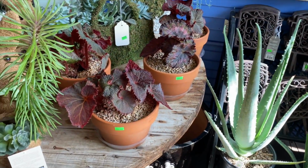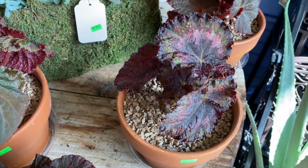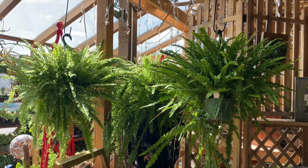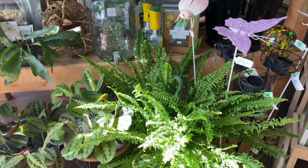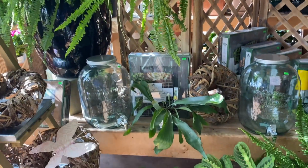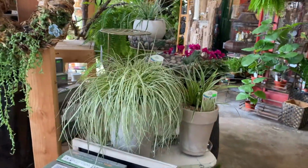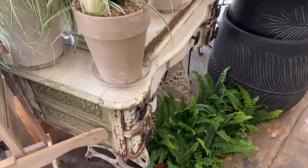There's some more Rex Begonias here, which are a deeper red and smaller definitely than the first ones we looked at. Ooh, that's the mother of all aloes. My goodness, look at these plants. They're huge. And then on the back side of this display, there's a few ferns. Aryan ferns, I believe is the name. There's a larger staghorn fern down there, and then more Calatheas. I don't think I missed anything. Maybe there's some carex in here too. I did miss those. And these ferns on the ground.